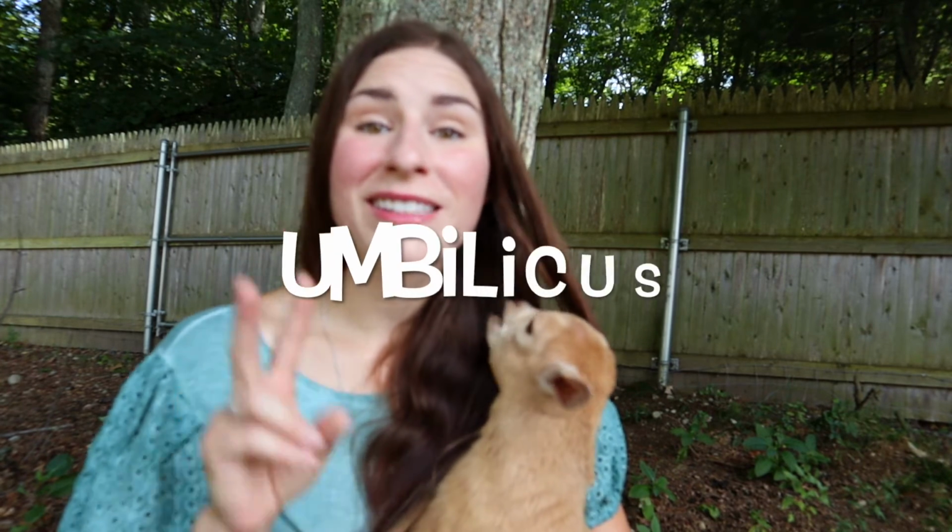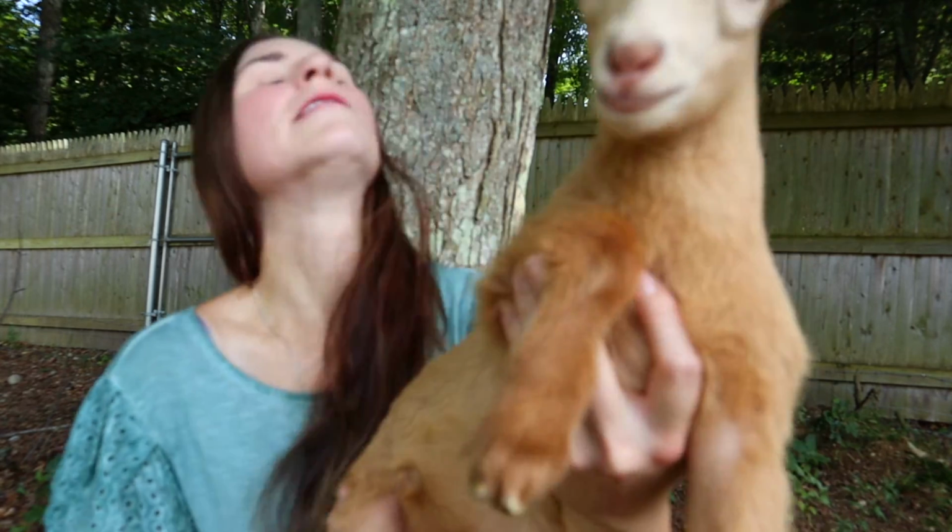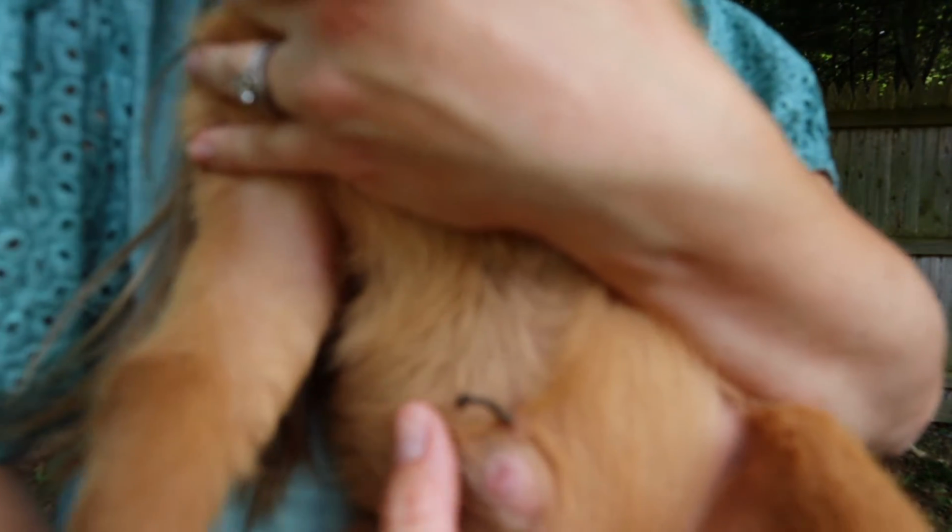When you meet your baby goats, you may notice the umbilicus. The umbilicus is the belly button of a goat. So with Freddie James here, you can see his umbilical cord is dried up, and that will eventually completely fall off, and he'll be left with his umbilicus, his little belly button.